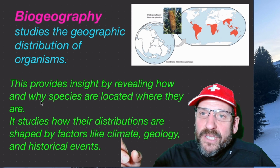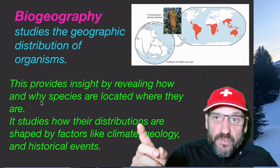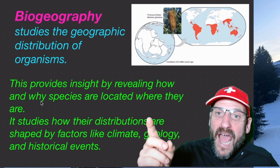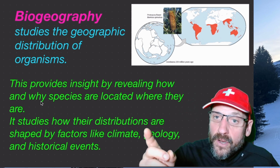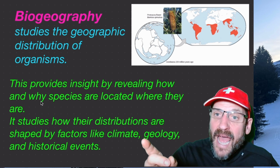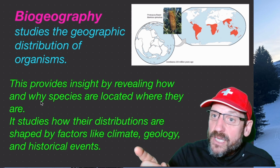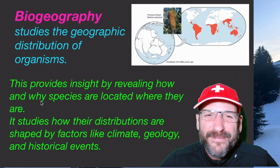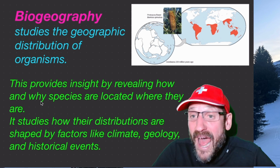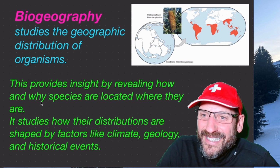Biogeography studies the geographic distribution of organisms. This provides insight by revealing how and why species are located where they are, and it also studies how their distributions are shaped by factors like climate, geology, and also historical events. So now we're next going to go to molecular biology and look at some evidence in there.